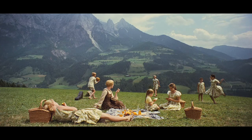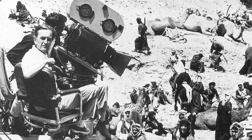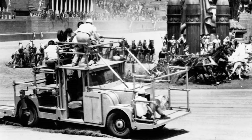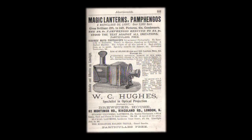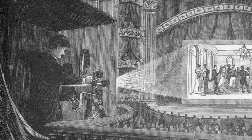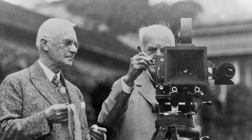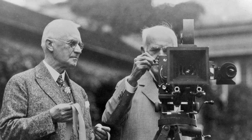To this day, 65-70mm is revered by audiences and filmmakers alike for the same definitive reasons in which it was invented over 100 years ago. 65mm film was originally created in 1897 by William Charles Hughes for a projection system he called the Hughes Moto Photoscope. It was created in the very early days of Victorian cinema, almost a literal wild west of different film formats that included 38mm, 54mm, 60mm, 63mm, 65mm, 68mm, and 70mm unperforated.